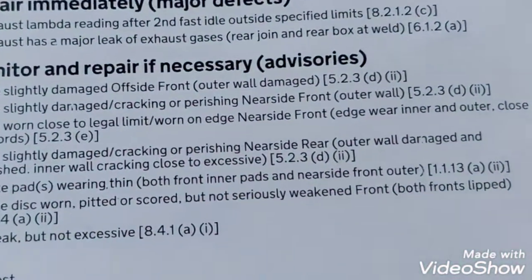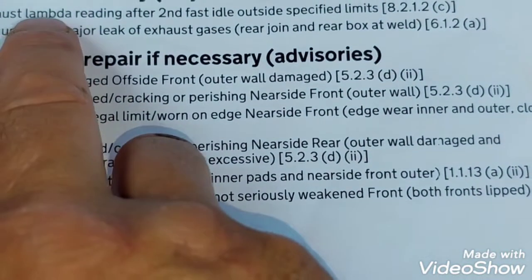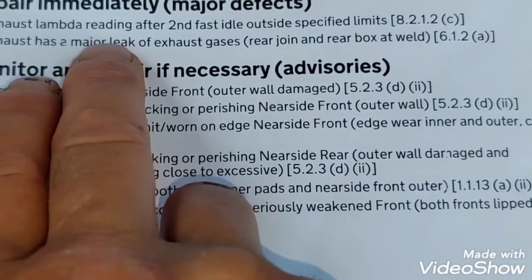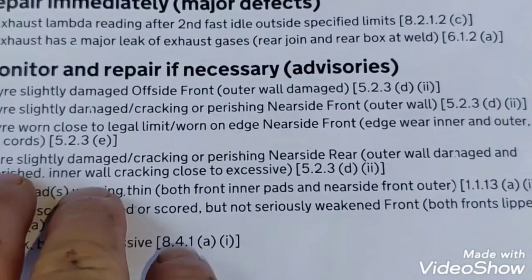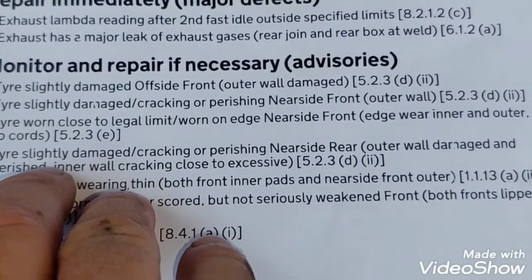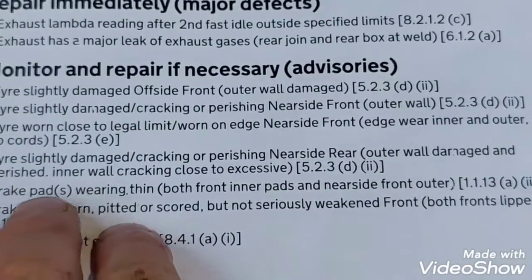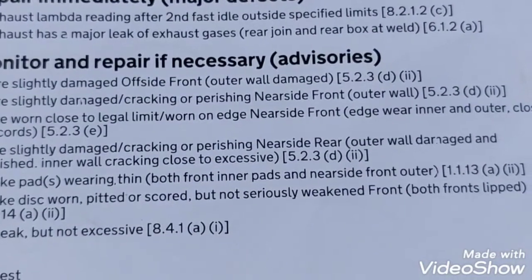It's got loads of bad things on it, but it's not actually that bad, because the first line can be caused by the second line, which is quite a cheap repair. These four lines here are tyres, so we'll get the tyres sorted. Yeah, it costs money, but it's easily sorted. And change the brake pads and sort out the front discs. Job done.